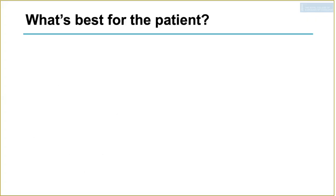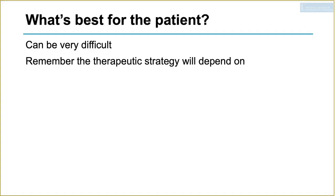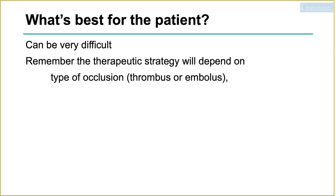So just very briefly then, before we finish, what's best for the patient? Now this can be very difficult because you don't always really know what's going to come your way until it comes your way. So having a stock answer for, well, I would treat this with X, Y, or Z is not always right. So the patient's therapeutic strategy is always going to depend on a multitude of factors.